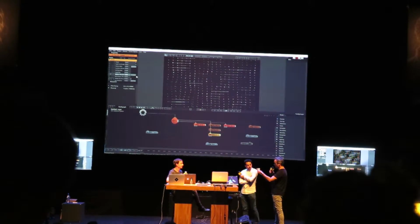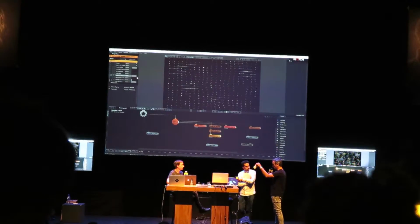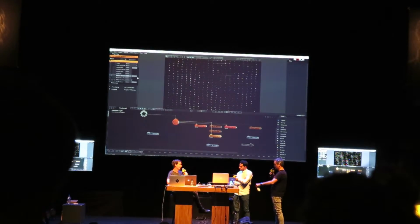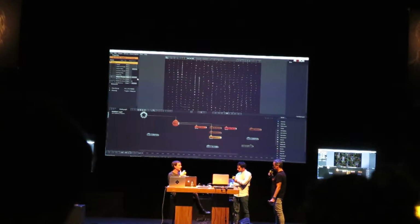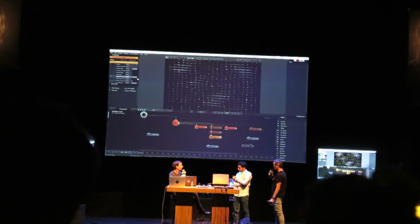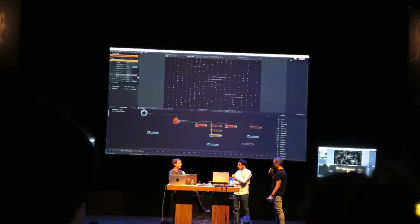Which is what you want, for example, if you're on a show and still operating. Yeah, exactly. You can assign it to a MIDI controller. You can change it live. You can assign it in the timeline. It's really powerful.